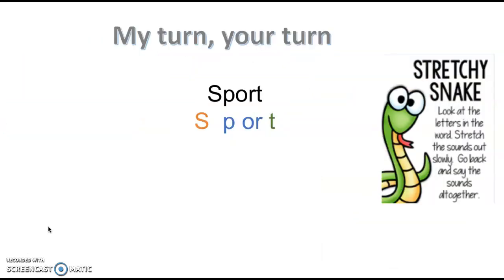Let's have a go at a stretchy snake of our own. So I'll have a go, then you have a go, and we'll say it all together. Ready? Sport. Sport. You have a go for me? Good job, fantastic. Let's say it all together one more time. Sport.